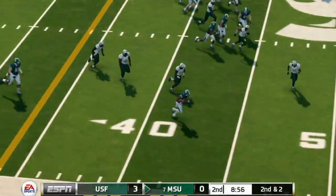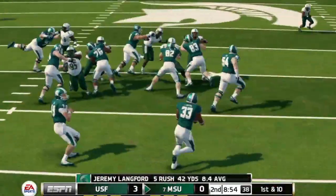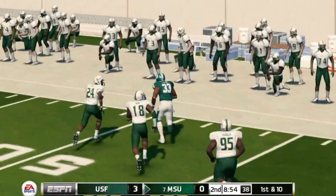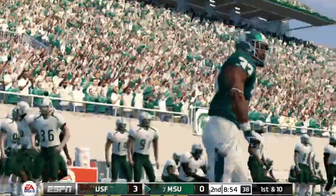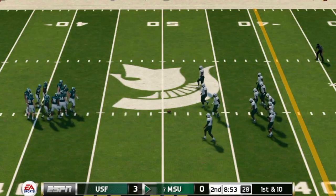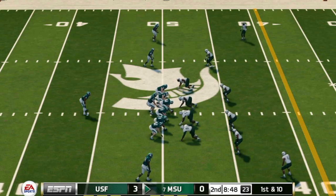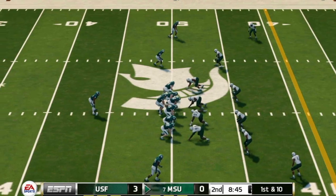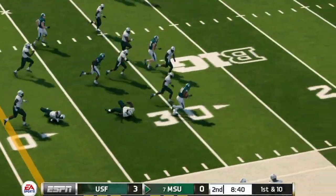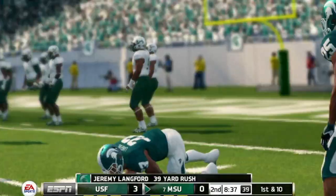Langford with a pitch. He's got the corner. And they push him out at the 49. That's good enough for another Michigan State first down. From the 49-yard line, first down. He's at the 40. He's at the 30. And he's finally brought down at the 10-yard line.